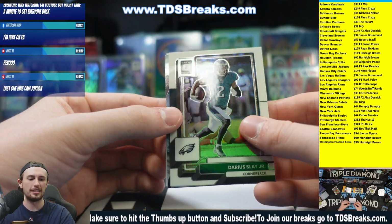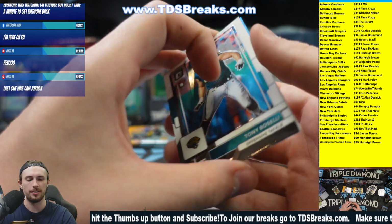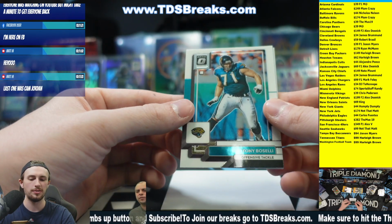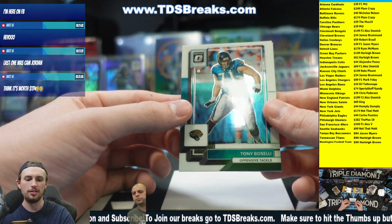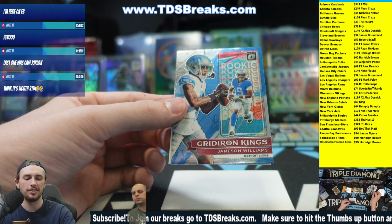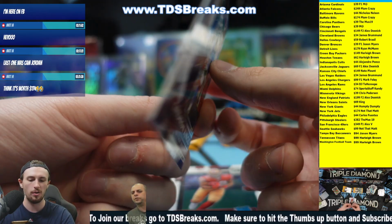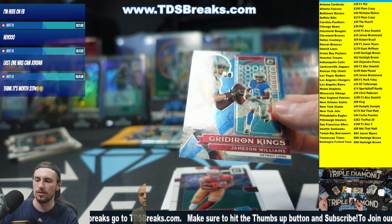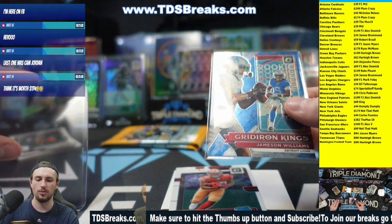We got Darius Slay. We've got a Tony Baselli. We got something else back here. I don't know what this is. This parallel. It's one of those. It's gridirons, but this one's like colored. It's like silver or something like that. It might just be a silver one. Let's see what we got. Bam. Gridiron Kings rookie, Jameson Williams. This one's blue, maybe? Not numbered. No, it's just silver, I think. Just the silver. I thought the blue maybe from the corner there, but... Still a nice Jameson Williams silver.